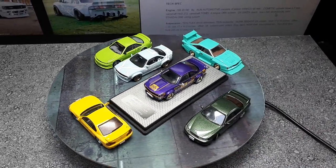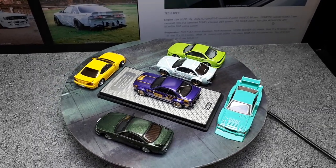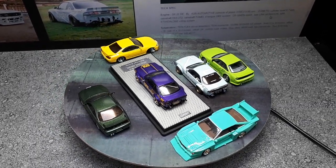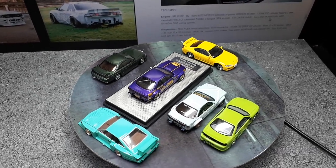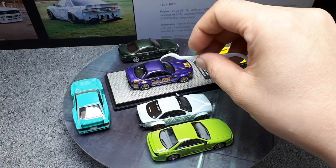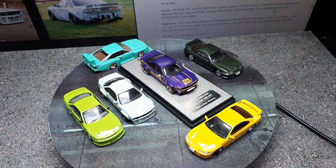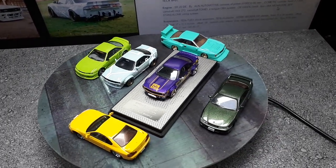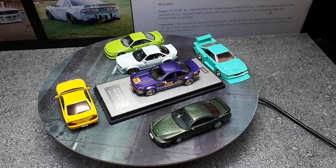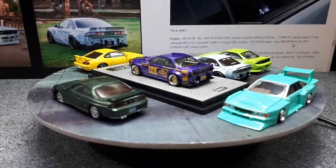So not one of these is a stock Silvia. Well, maybe that yellow one is, the yellow S14. Which Silvia do you guys like? For me, I like the purple one most, and then oddly I think I like this one second, even though it lacks details. It's probably the least detailed of all of these, but that body kit is just so crazy that I like it. It's such an impractical looking vehicle.